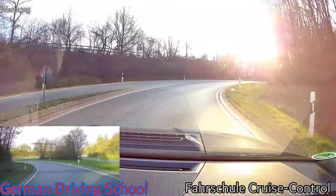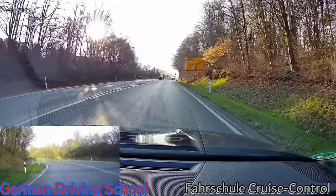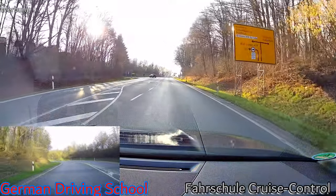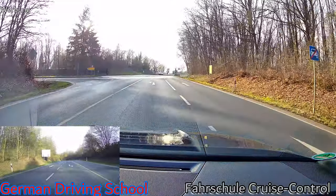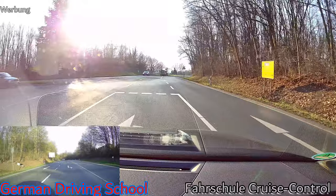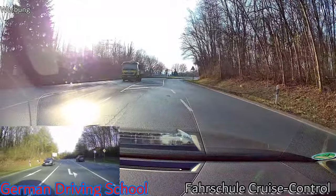Please turn left. As a left turner, we have to take care about the oncoming traffic and right now only the one car is coming, two cars coming, and then we can turn.